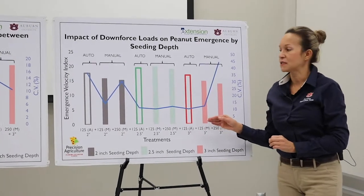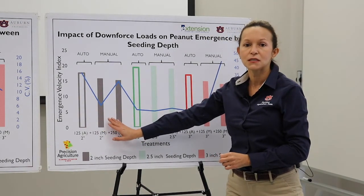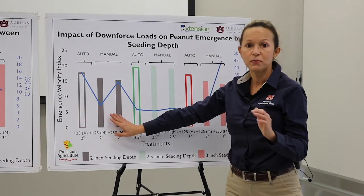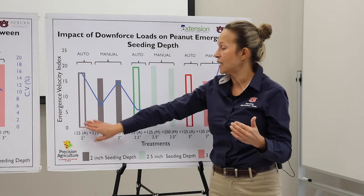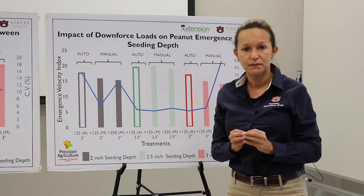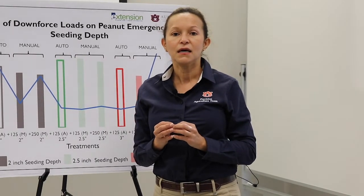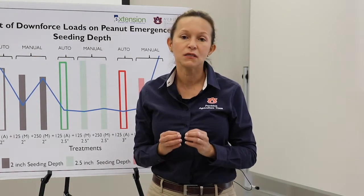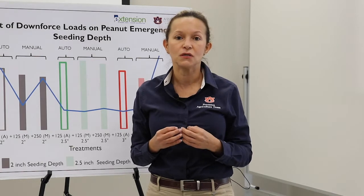The other thing that you can see on this graph is that we wanted to compare those downforces between the manual fixed mode, that is the traditional mode you can find on most planters, and the new automatic precision planting mode, okay? That is the empty bar on this graph. We wanted to evaluate emergence, and uniformity of emergence is what farmers are really after, what farmers would like to see in their fields.